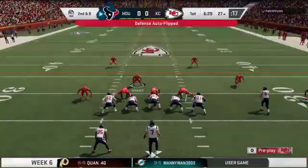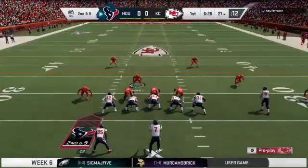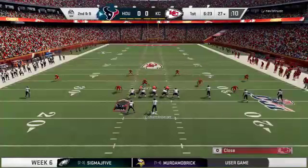The run only got a yard. Here's 2nd and 9. Let's make these babies cry on the way back home.